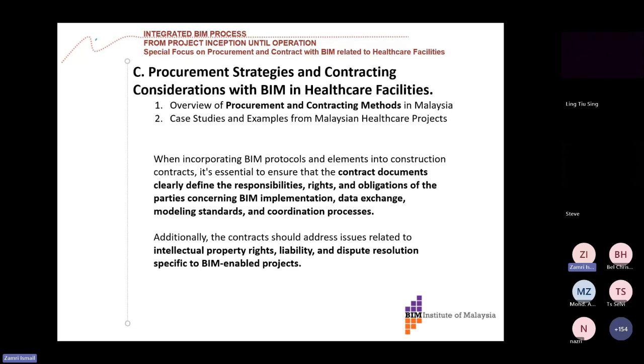Additionally, the contract should address issues related to intellectual property rights. This is important: who owns the BIM model that you design? It's just like when you are given any trust, you are supposed to use it for that purpose only. The BIM models are shared inside the CDE or cloud. Anybody with the right to create, edit, or even download can do that, but it shall not be abused. It shall only be used for the intention of the project, and they shall not keep it without authorization. Anybody who violates this is liable under the contract once it is incorporated in the conditions of contract.